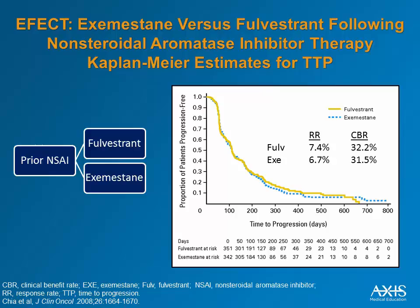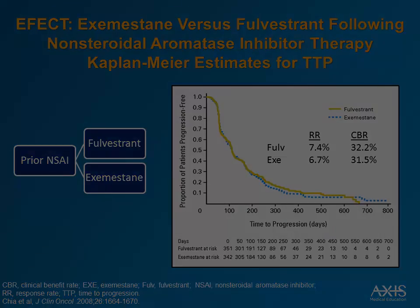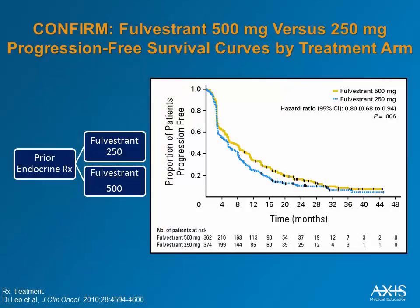In these earlier trials, they were using fulvestrant at 250 milligrams every month. And what we learned in the so-called CONFIRM trial was that a higher dose of fulvestrant is more effective. These are the data presented by Angela DeLeo from the CONFIRM study, just making the point that the 500 milligram dose was clearly superior in terms of progression-free survival than the 250 milligram dose, and aside from the need for a second injection, really was not associated with any more in the way of side effects.